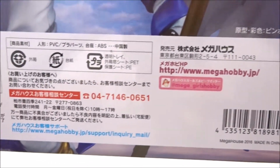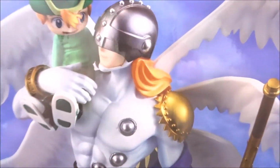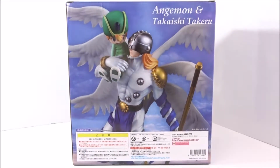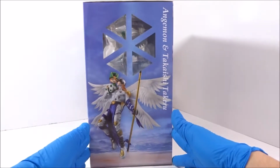Also, here's a close-up on the back of the box of all the information. Most of it is in Japanese. I've only taken Japanese for about 3 years when I was in high school, so I can't help much with translating it. And also, as you can see, they have shown an enlarged photo of these together. Just beautiful. I love the synergy these two have with each other. While TK feels down, Angemon's always there to go in and pick him up.